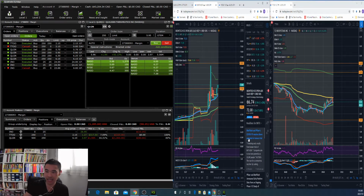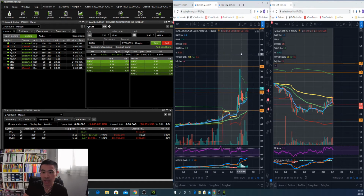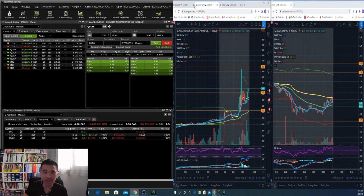So, COVID-19 catalyst here, showing very good human trials. I'm going to keep an eye on this. It might be fun to play with a couple of shares, but it is very expensive. We see TTOO, it broke the 211 mark. So I don't like that. I'm going to get out. I'm just going to sell my 250 shares here.